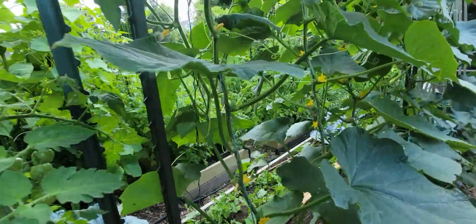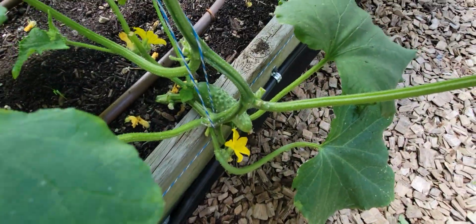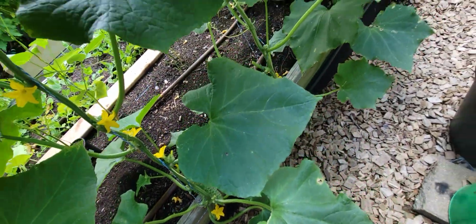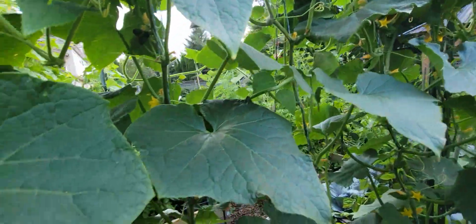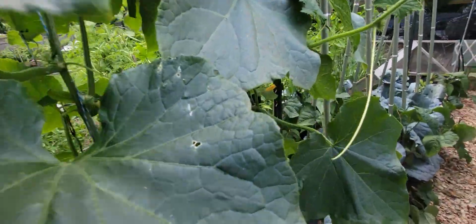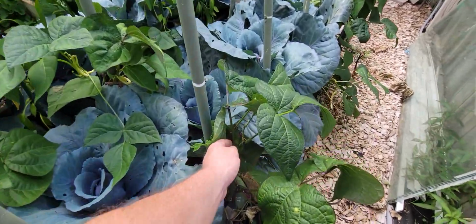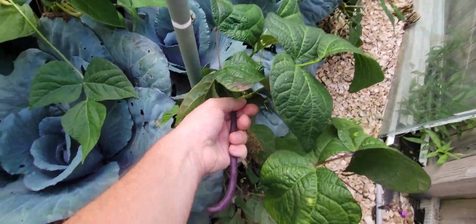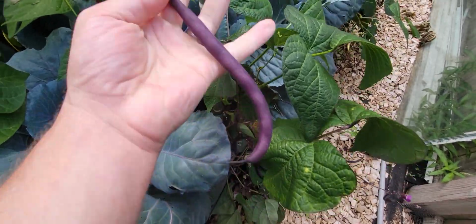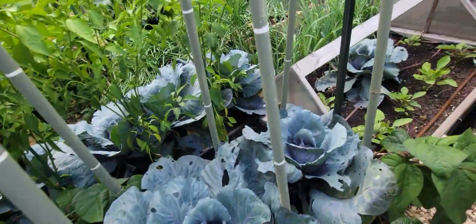So here's the back side of the cucumbers. There's one down there. Ooh. So far all of this growth, all this greenery, but only one cucumber. But I'm sure they'll come. They'll cucumber. And we're gonna go pick a couple of garden beans, and those are all right. Okay, let's see what else. Oh, we'll go down to the back. That's right.